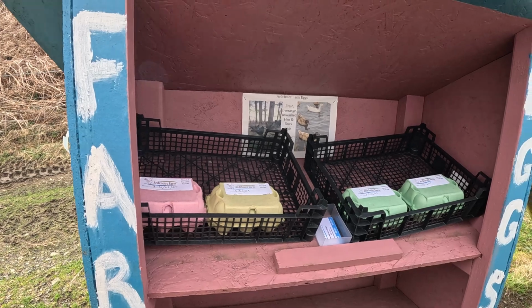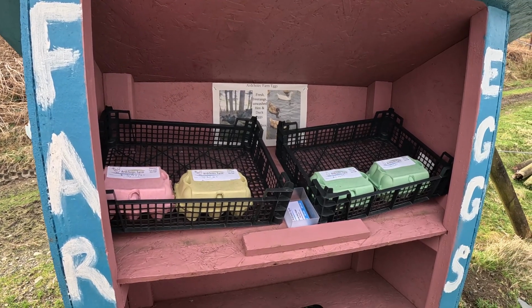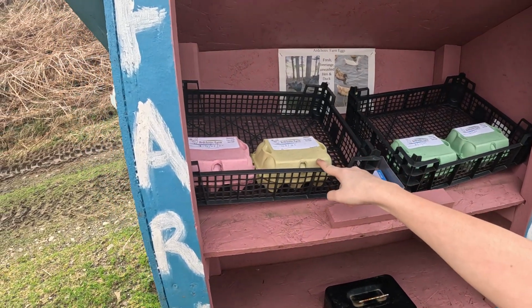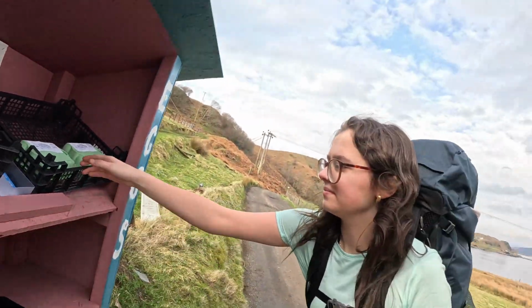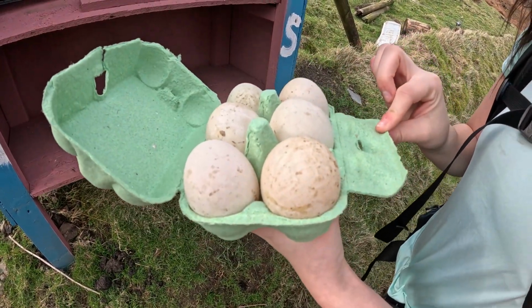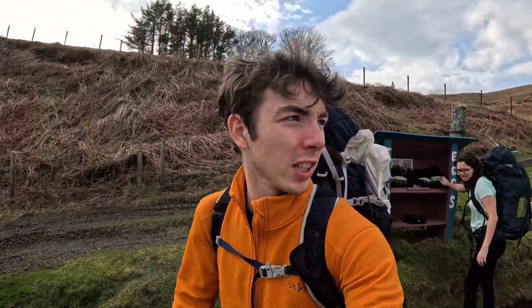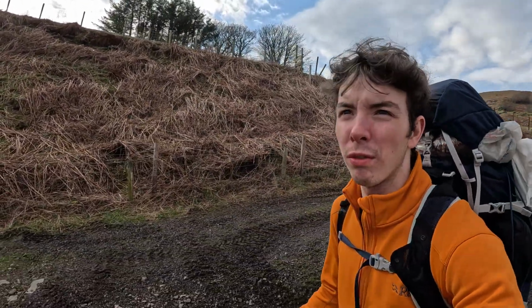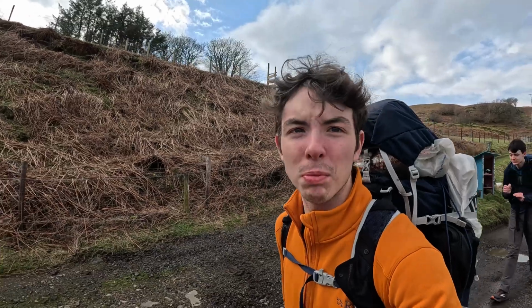Fresh free range unwashed hen and duck eggs, £2.50 a box. Interesting. They're duck, they're hen. See, I've got no spare change. Yeah, look at that, some duck eggs. Huge. There you go, good to know. You can get some fresh eggs if you come over, Captain. Got no spare change unfortunately, but that's pretty cool.